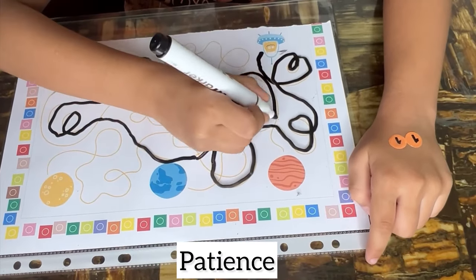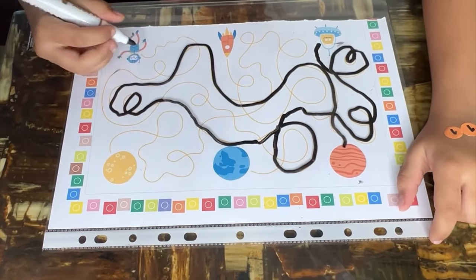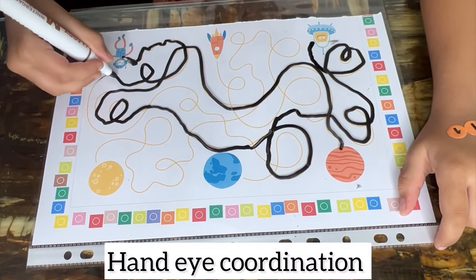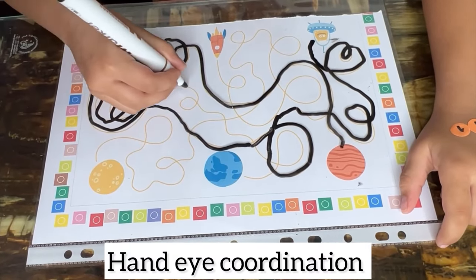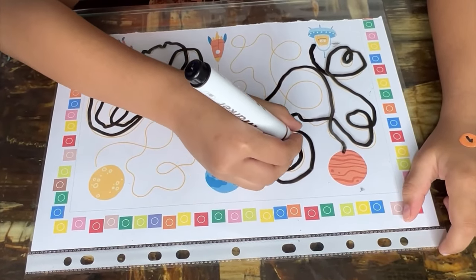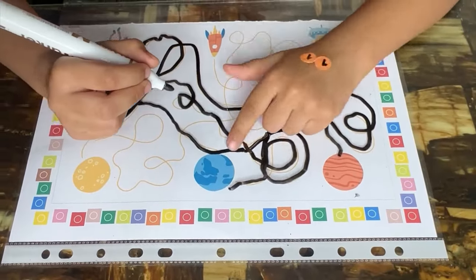Controlling a character or pen through a maze enhances hand-eye coordination, promoting better motor skills. Decision-making, planning, and strategizing in maze-solving contribute to the development of executive functional skills. Recalling the layout of a maze and learning from previous attempts contribute to memory improvement.